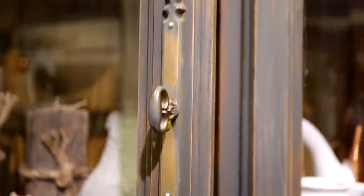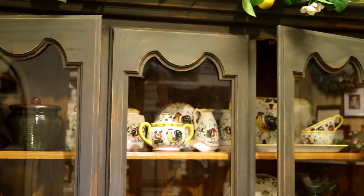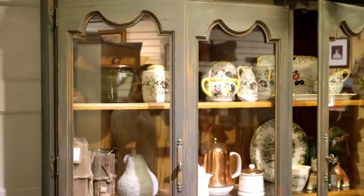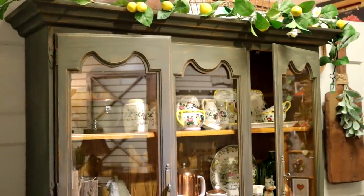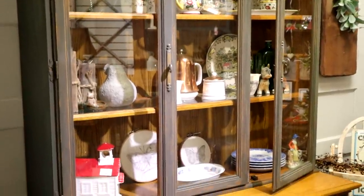So you're going to look through the booth. We like to have hutches, especially in our booth, because they hold so many smalls. And it's definitely a combination of smalls and big pieces that pay your rent. But as a vendor, you really want the smalls to be covering your rent and then your bigger pieces to be more profitable for you.